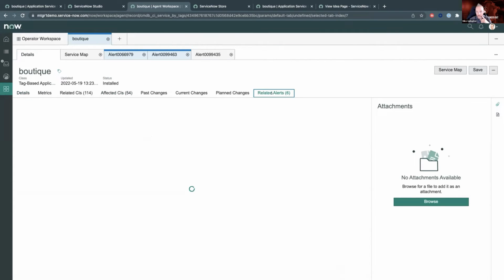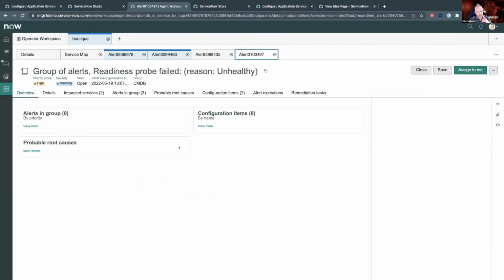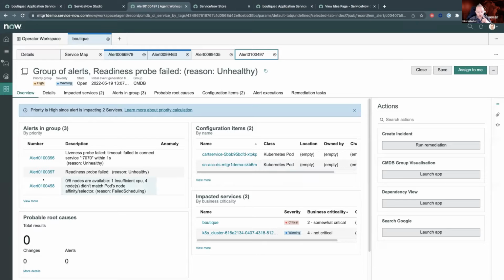All right, and we've got multiple alerts associated with this. It looks like I've got a particular node in my AKS cluster that's having some resource constraints, which is causing some of the pods to not be scheduled properly. 0 of 5 nodes available, 1 has insufficient CPU, and 4 nodes didn't match the pod's node affinity selector. So it couldn't get scheduled properly, and that's simply because of the way that service is set up. We could go in and tweak it if we wanted to, but it's actually nice to see something break, right?